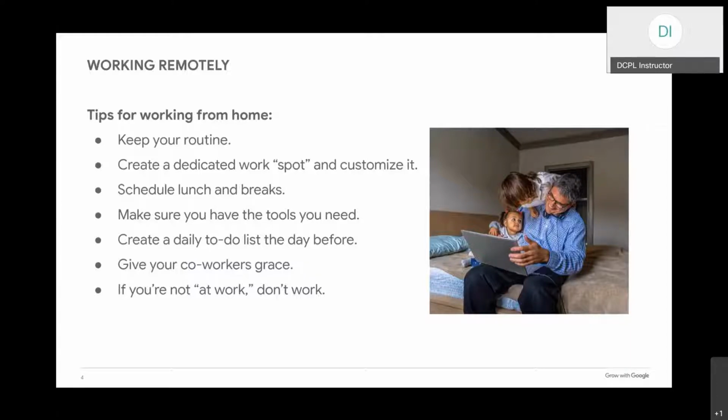That'll help you keep that routine by making sure you have lunch time or break time to give yourself those adequate times to not be working and let your mind decompress. You want to make sure you have the tools you need. So if there are certain things you need from the office, whether it's paperwork or a device, such as a computer or a laptop, you're going to want to make sure you bring those home or go out and get those supplies and have them readily available at home.